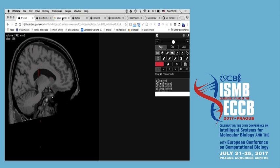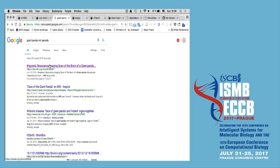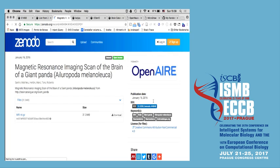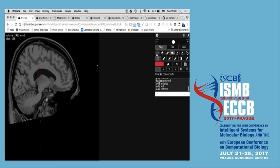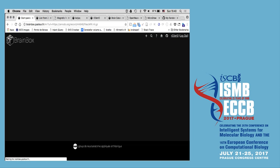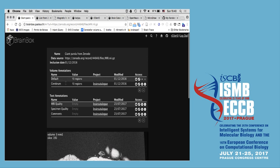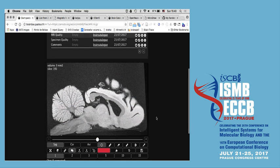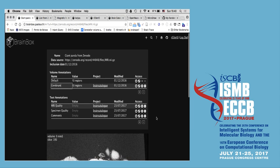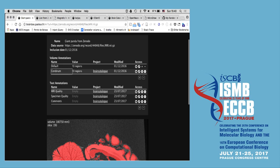You can also, of course, go and look for a data set sitting somewhere on the web. This is one that I know because I put it there. It's a giant panda MRI from Zenodo, and so you just control-click, in the case of a Mac, on the link, then you go back to BrainBox, and just by pasting the link, you will get to see the MRI. Of course, this is an MRI that I already entered, so you can see that there are some volume annotations. In the case of the panda, I think it may be the segmentation of the cerebrum. That will hopefully appear. It did not. Ah, there you go. Segmentation, and then also some text annotations.